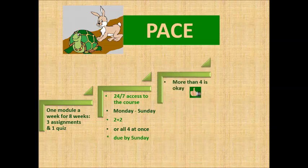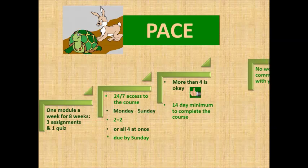Many students do. Keep in mind that there is a 14-day minimum seat time in this class, from first assignment to final exam. If for some reason you will not be completing your work, it is your responsibility to contact your instructor to discuss a plan of action for completing your work.